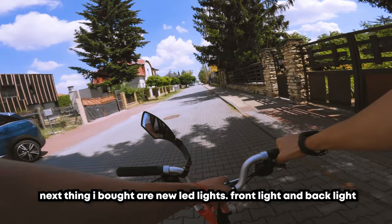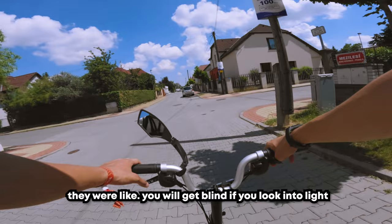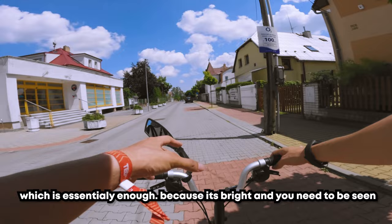The next thing I bought is new LED lights, the front light and the back light. The reviews were like 5-star reviews and it was like you will get blind if you look into the light, and yeah, it's really bright. It's like 400 lumens and it was really cheap too. I paid like 900 Czech crowns for both of the pieces and it should last like 24 hours if you put it on flash mode, which is essentially enough because it's bright and you need to be seen.